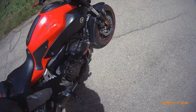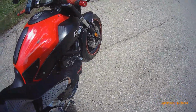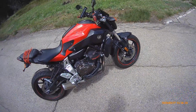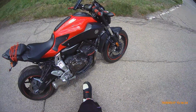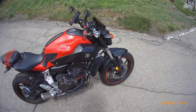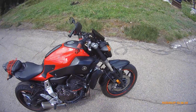Then they have these really cool custom-made sliders specifically for this bike. They tie into the original engine mount locations. And if the bike falls over, it'll fall on that. And you can see that's actually happened. What it has done is protect the expensive parts like the clutch case, in this case the water pump, and the parts that are going to strand you if it falls over on a trip.